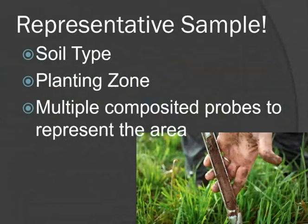Now, let's talk about soil sampling. I think that's available to everyone, even in the smallest garden. When you do take a sample, it needs to be representative to get the best data. Soil type is a zone where you have different fields as a zone, and you take multiple probings, or you can even do it with a spade or something like that, and composite them together to represent the area.